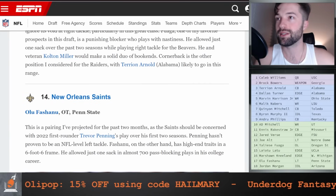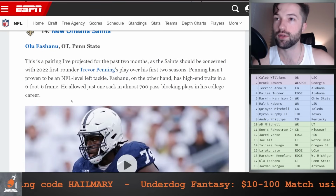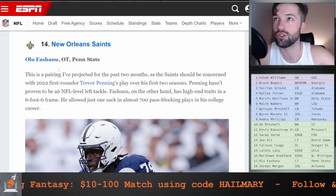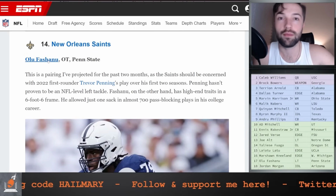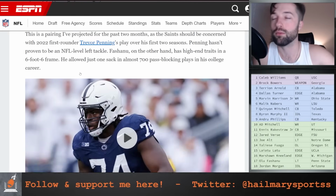Pick number 14, the Saints go Olu Fashanu. That's the best pick you can ask for. Trevor Penning, I don't really care about where he is. I'll kick him to right tackle if I need to. I love the fact that you just go after the best tackle on the board. If you end up having to choose between Fautanu and then maybe J.C. Latham if he's there, that's where you can start asking yourself which one you value more.